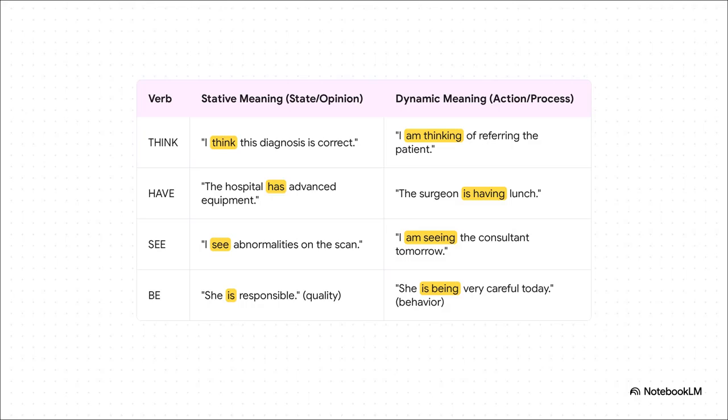But here's where it gets tricky. Some verbs can be both, and it all depends on the context. For example, you wouldn't say, I am thinking this diagnosis is correct, because that's an opinion, a state of mind. But you would say, I am thinking of referring the patient, because that's an active mental process. Understanding this little nuance is a game changer for sounding truly fluent.